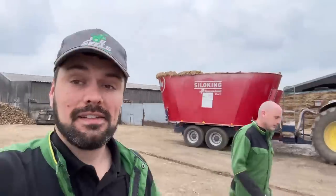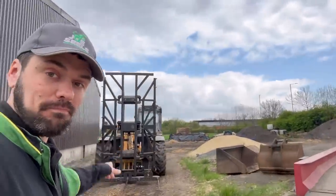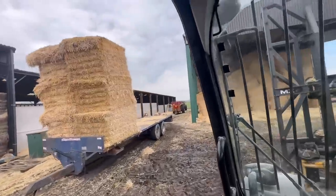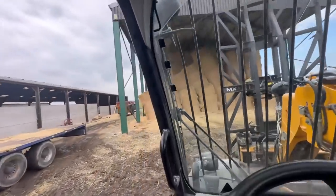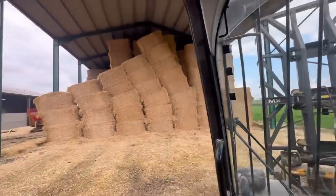Not good. So because the lorry's blocking all the yard up down there, we're having to think of things to do. So we're going to sort out this silage up here and try and get that sorted. So we'll get this straw load while he's trying to get that Trafford Gold out of there. So it looks like it's going to be a mission.